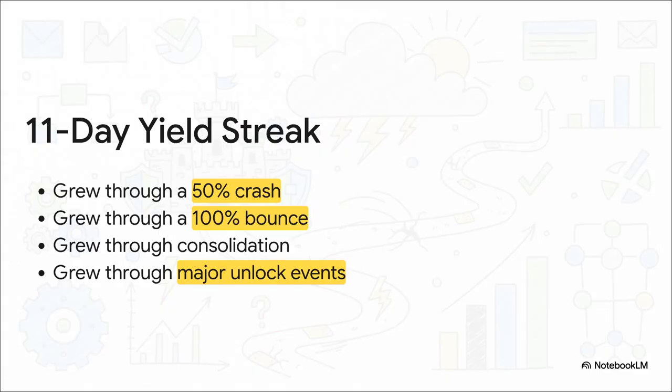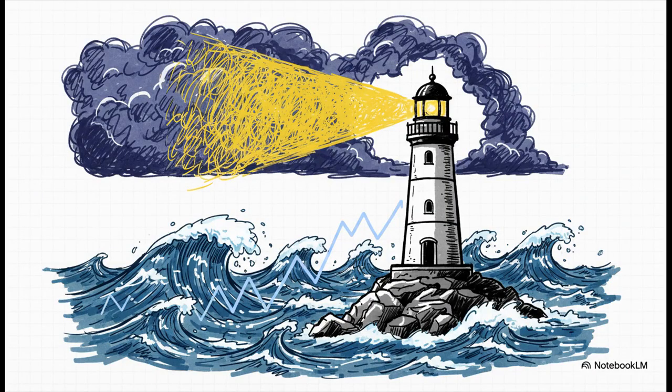So what about the fuel for that engine? The buy and burn USDC pool has grown every single day for 11 consecutive days. Just think for a second about what happened in those 11 days. A 50% crash, 100% bounce, sideways consolidation, and major unlocks. Through literally every market condition you can imagine, the yield just kept flowing. The takeaway here is just crystal clear. The yield engine's reliability is now proven. It is not dependent on positive price action. It functions, it delivers, and it defends no matter what the chart is doing.